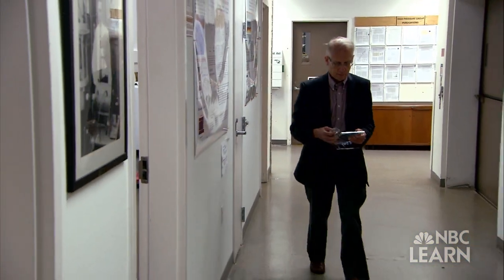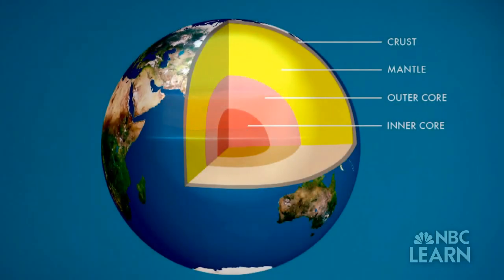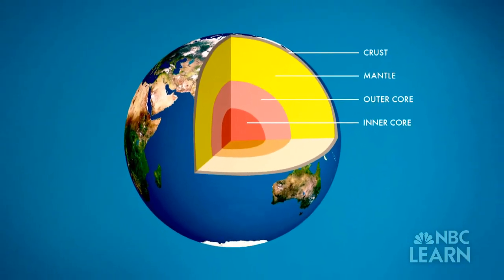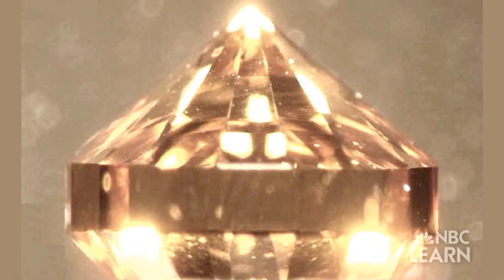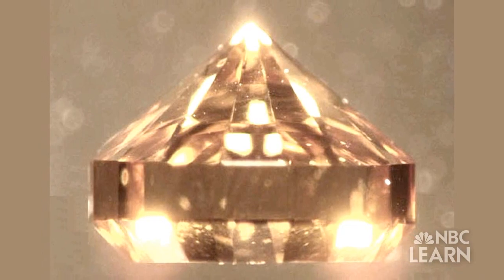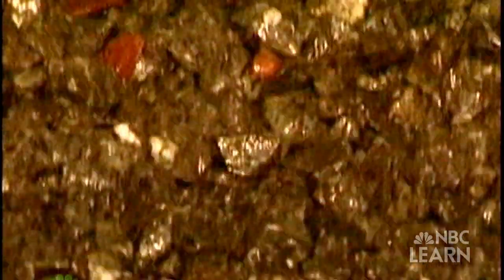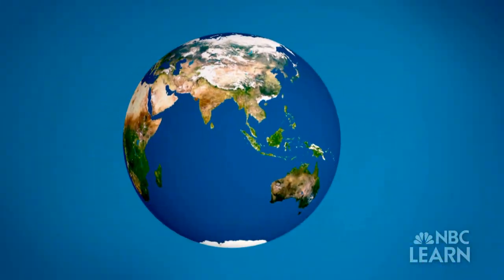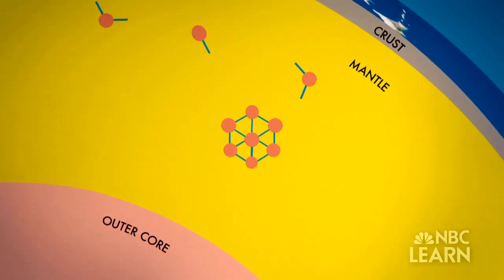Russell Hemley is the director of the Geophysical Laboratory at the Carnegie Institution in Washington, D.C. His research involves studying how different materials respond to extreme heat and high pressure comparable to what exists in the Earth's core. Such extreme conditions can only be achieved using diamond pressure anvil cells. The only way you can simulate, say, conditions you find in the Earth's core under sustained pressures and temperatures is to use diamond.